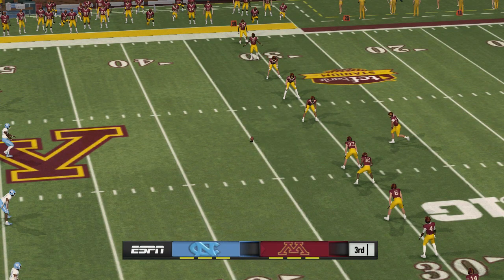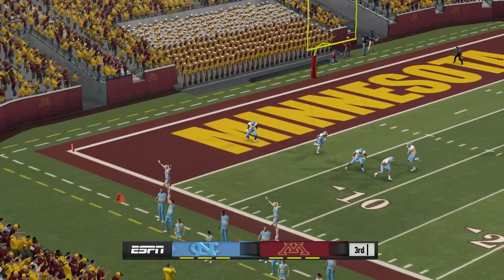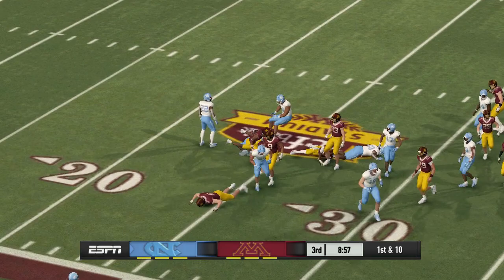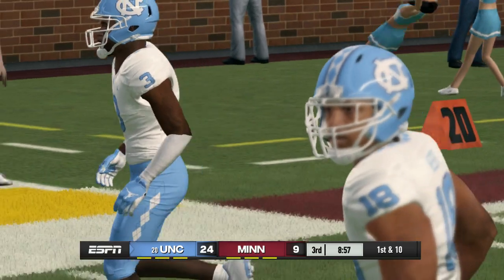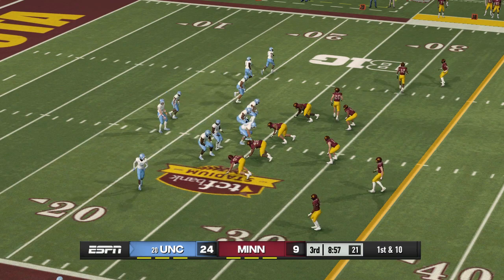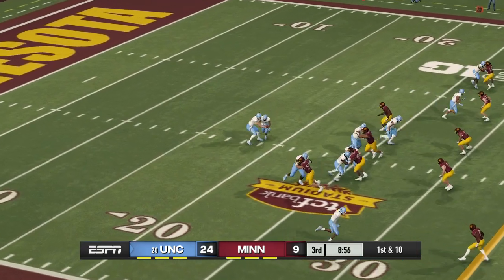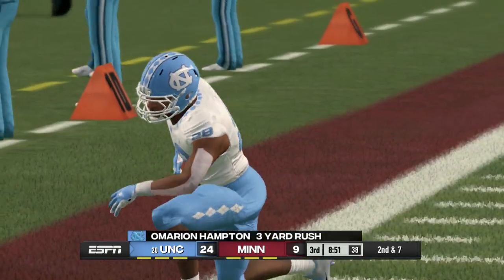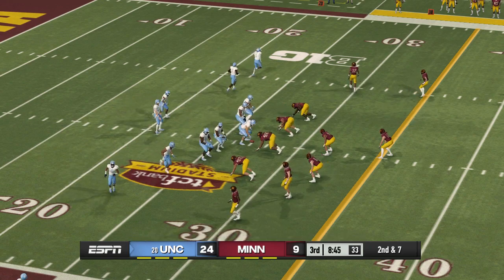Welcome back, everybody. Second half action about to begin. Sends it sailing downfield. He's to the 20. They bring him down, and they bring him down hard on that one. They're ready to begin another drive. Good tackle there in space. Second down and 7. Ball on the 27-yard line.